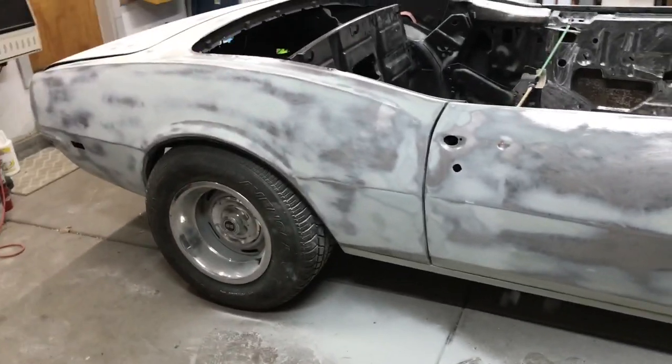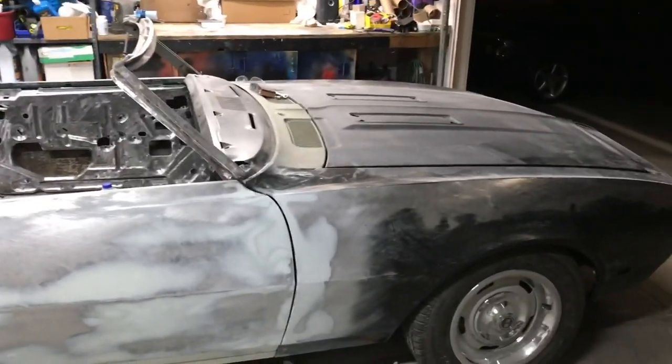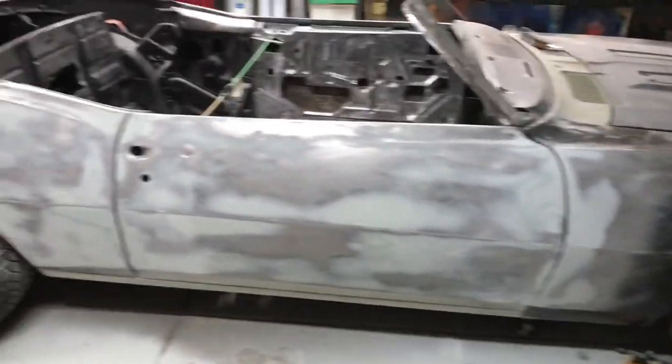But anyway, that's the update for this go around. Hopefully throughout the week I can work on a little bit more, and maybe next weekend I'll be able to do a little bit more work and maybe get some primer on it next week. We'll see. I'll keep you updated.